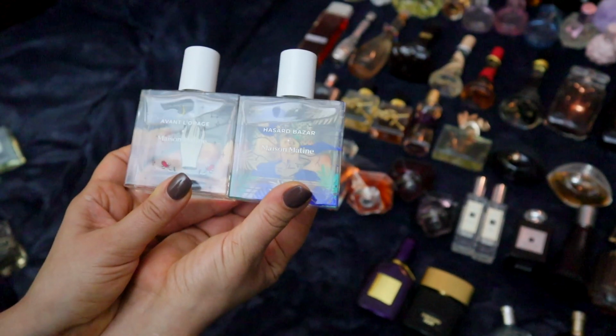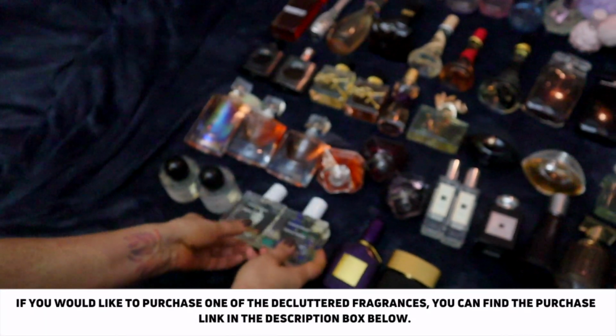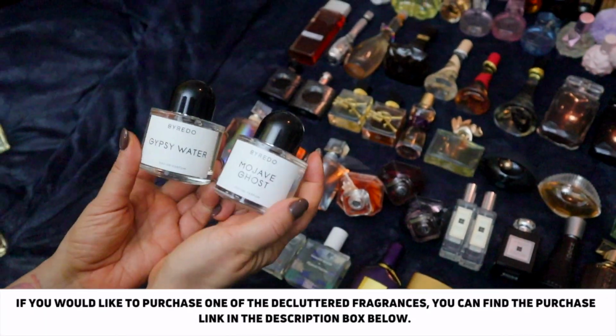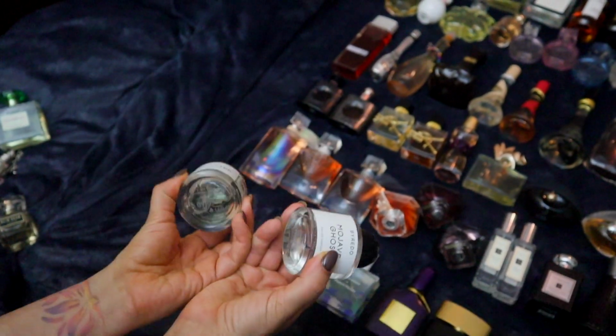So this line ends with 2 more couples. We have Avant l'Orage and Hazard Bazar by Maison Martin. Stunning fragrances, I love them. And then by Rideau, this is Gypsy Water and Mojave Ghost. Again, these 2 are staying with me too.